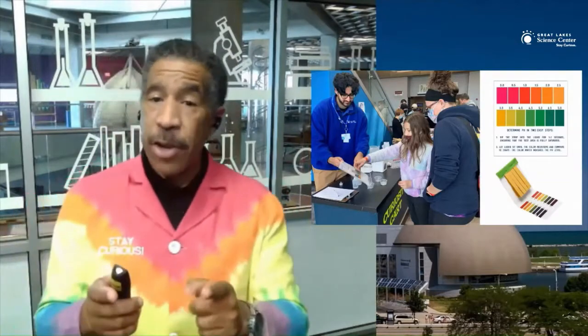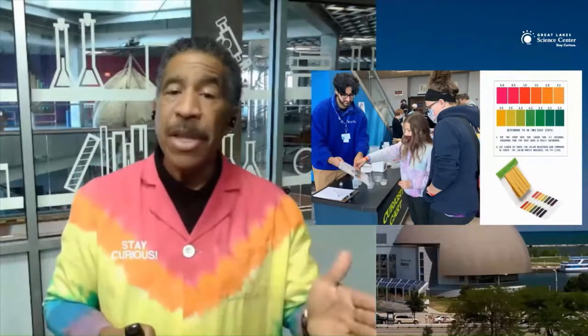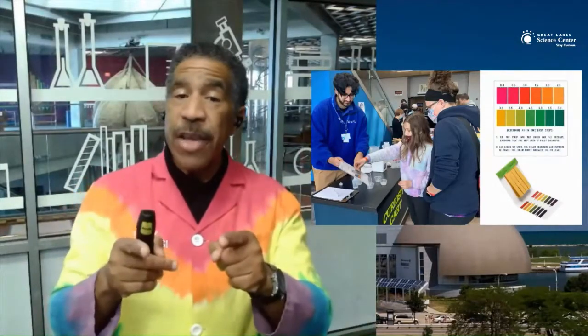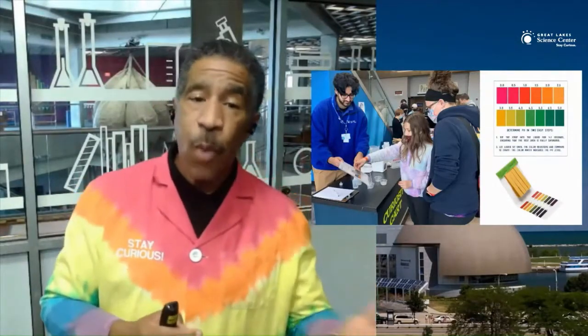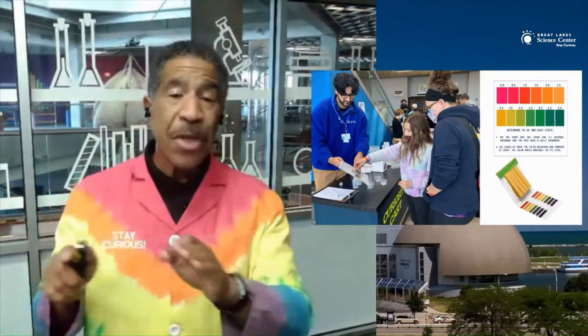Now, the Curiosity Cart can be found on the exhibit floor from 11 a.m. until 2 p.m. Mondays through Saturdays, and again on Sundays at 1 p.m. until 4 p.m. Now, backed by popular demand is Wild Weather Science.